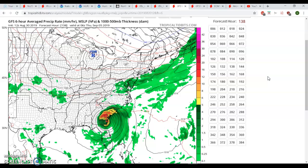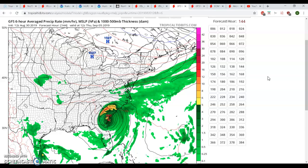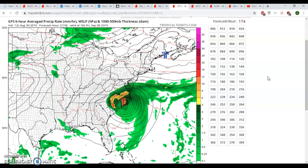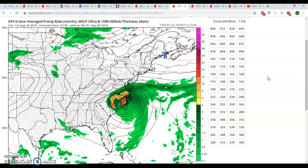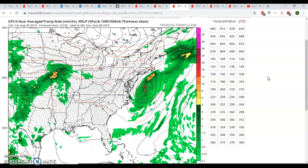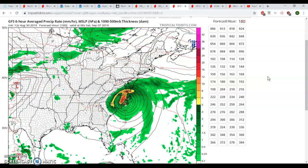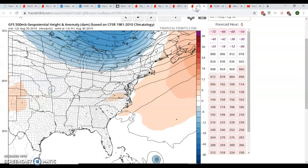And then whatever's left is going to be hugging the Georgia coast, and then the GFS actually has it coming back out over sea, strengthening a little bit, and then Dorian makes a second landfall up in North Carolina, and then eventually goes finally out to sea. But that's over 200 hours out, so that's over 8 to 9 days away. So this storm's definitely going to be sticking around for a while, that's for sure.